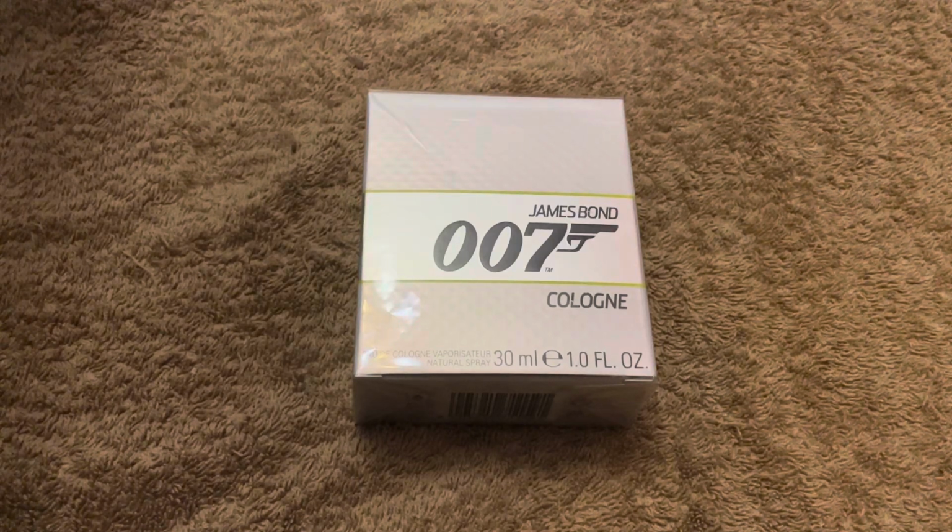And there was one I bought before, and it was in a black container. Again, I'm sorry that I haven't got the actual names for each of the Bond fragrances, but that one was really nice as well. Really enjoyed both of those fragrances.